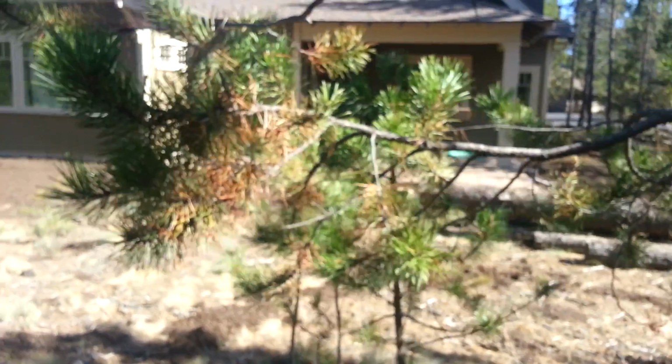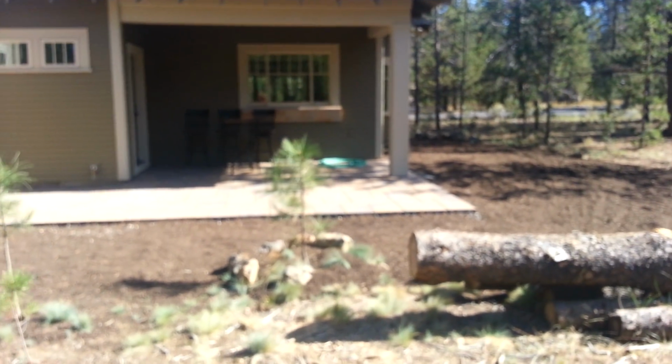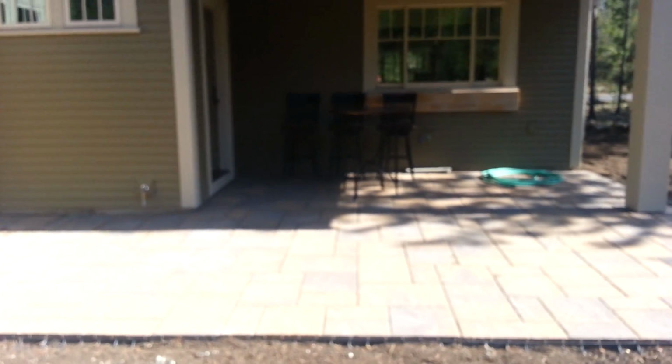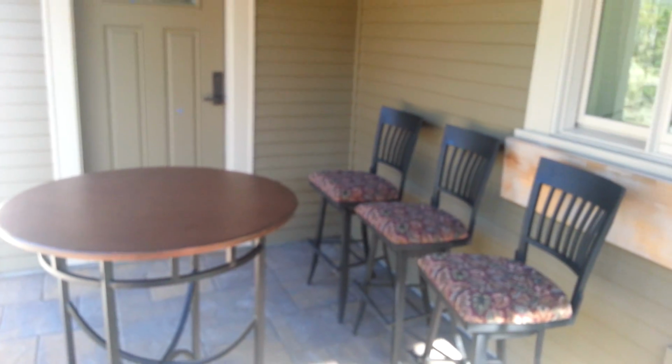And we've hired a company that specializes in native plants and so on. Now here's our patio, and this has also gotten a lot of use because on a bright day like today, if you're sitting right out in the sun, it can get kind of intense, even though it was cold last night. But we set up our little bar and chairs here.